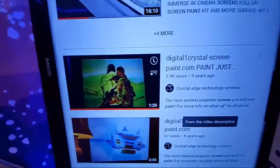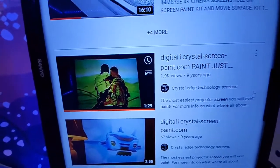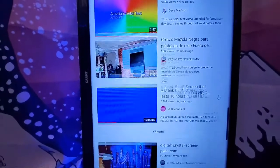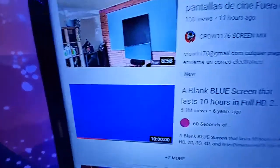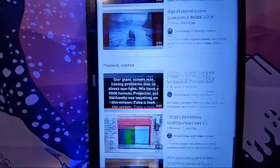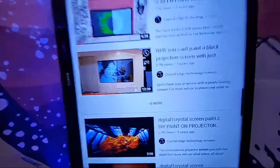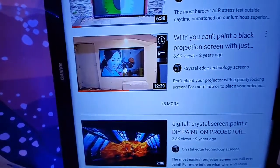Here's another demonstration we did where we had our friend walk in front of a screen with clothes on, had him camouflage in front of the screen. That was 9 years ago. Let me see if we got any other ones here. And look, still hasn't learned. Still doing dumb stuff. Okay, let's keep going. Oh, here's a demonstration that we did 2 years ago showing our product versus black paint right there.